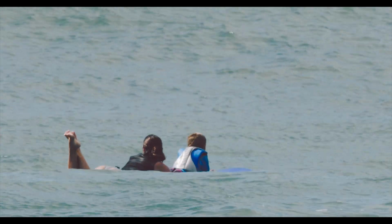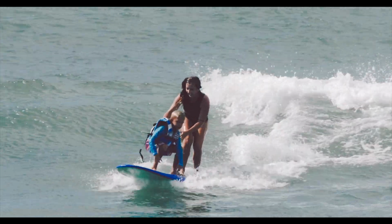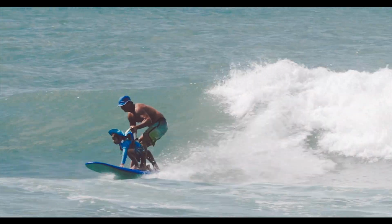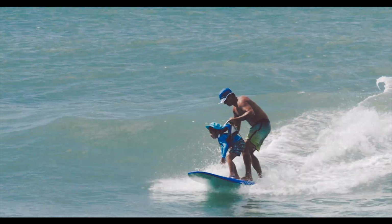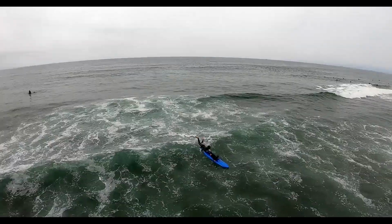I kind of felt confident on this one because as soon as I'd catch the wave, it was like his weight was more secure on the board, and then it gave me a chance to stand up and pull him up really easily. I never really had that before with the other vests that we've used. I would definitely use it again.